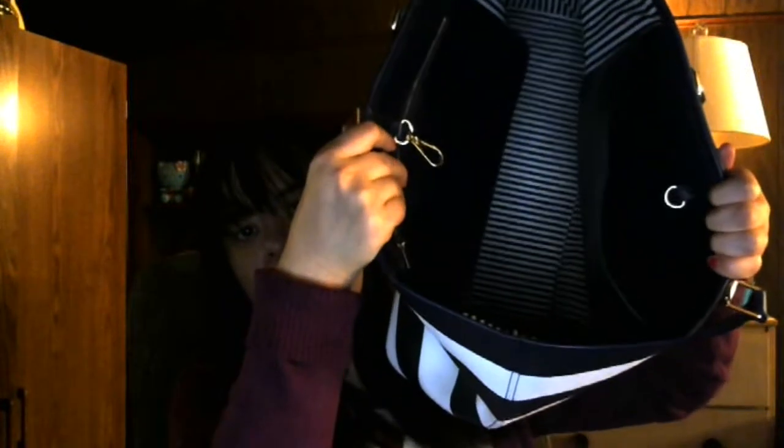Inside is very simple. Not too many pockets. Just this one on this side that zips up, and one on this side that doesn't zip up. And it's got a nice stripe pattern inside. And this thing connects to this side, and it clips together, so it clips shut. And that's it, really. Just a quick little haul.